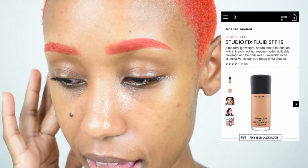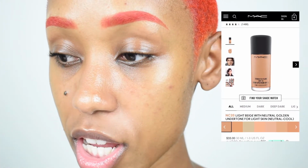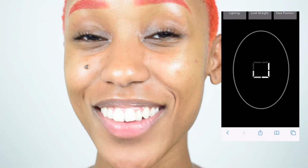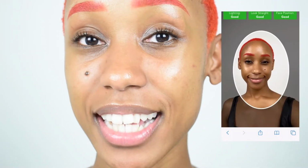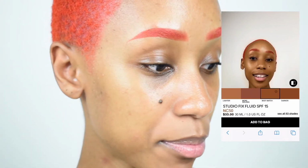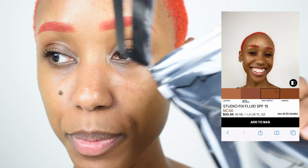I already went ahead and tried the shade finder, and what the shade finder said was that I am NC50, which is so funny because when I recently got my makeup done by J Tori Beauty, she said the exact same thing and put that on me, and that is what I purchased. And I did get a pump, which is right here. I was cracking it open a second ago. So I saved some money, okay, because it was $25 instead of $33.